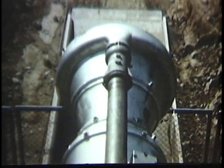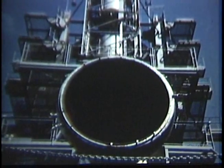In run number 13, the highest known impulse, a total of 5,980,000 pound seconds, was achieved. The horizontal firings are made at night to permit full use of the vertical stand during the day. The flame extends more than 100 feet.